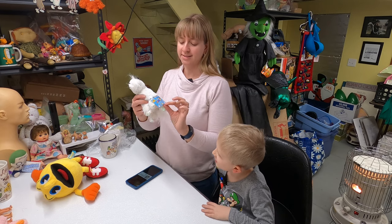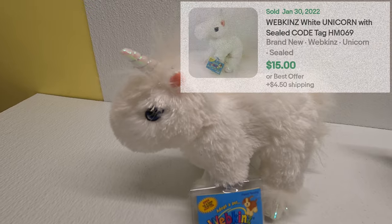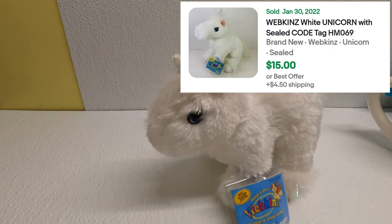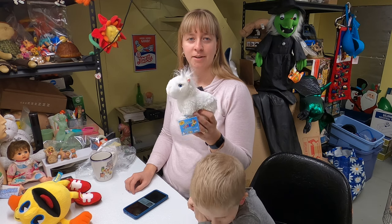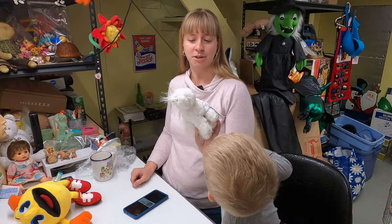A Webkinz Lilkins unicorn with the tag still new, sealed. Paid $2.50 for it, and it goes for about $15. These Webkinz are easy to pick up, easy to sell. If you can get them cheap enough, with that sealed tag, they always go.